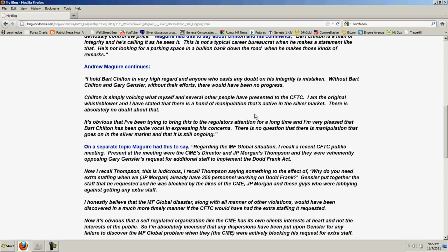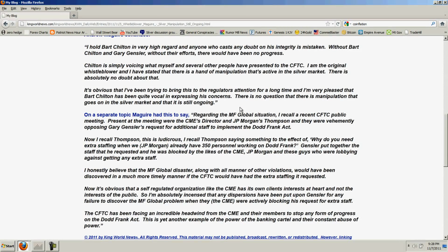He still says, as does Ted Butler, I believe, that Gensler and Chilton are the good guys, and they're trying to implement some type of regulations that will stop the ongoing manipulation in silver. So I have my doubts. I'm sure you do as well, but we'll have to wait and see what kind of progress they make.